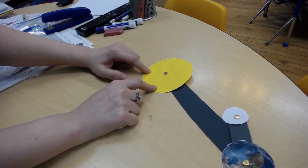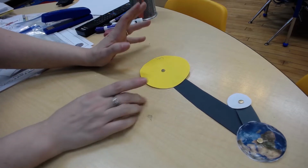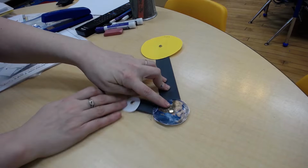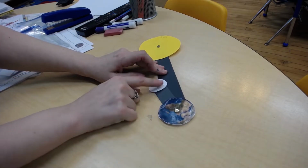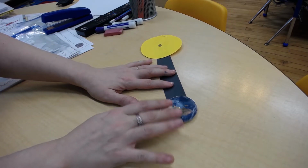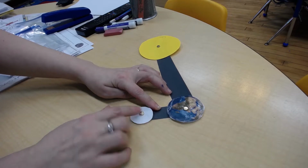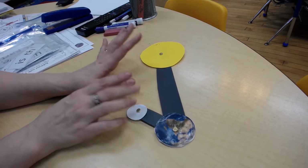The kids drew their own circles onto the yellow construction paper and cut it out. Some kids needed support. If they did, we walked around and helped them with that. And then we talked about how the moon rotates and goes around the earth, and they were able to practice making the moon go around the earth. And then we also talked about how the earth spins and revolves around itself. So this was a great way to demonstrate how the moon goes around the earth, and how the model works. So the kids had fun doing this.